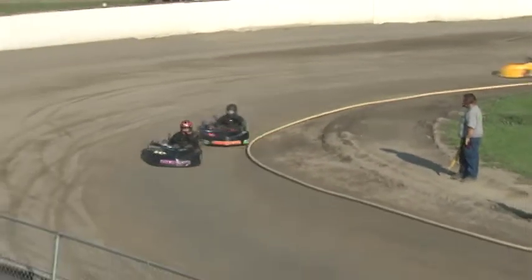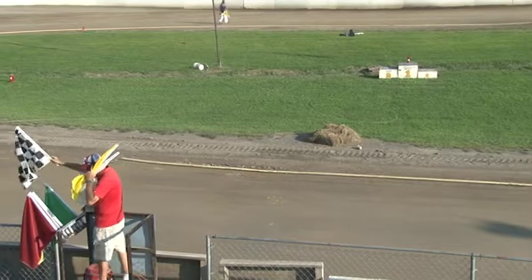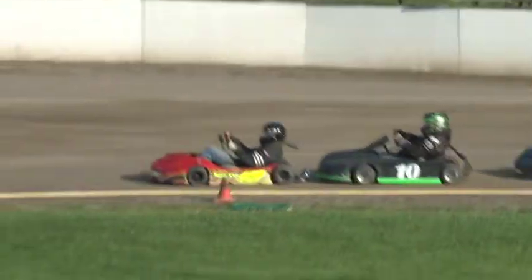Checkered flag will be in the air. LaPoole gets into 4. Checkered flag. She'll win it, Gabby LaPoole. Dawson Waddington second. Josh Brown is third. Green flag is in hand.